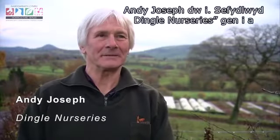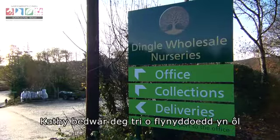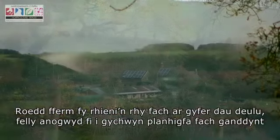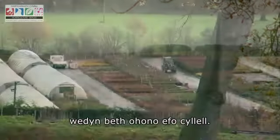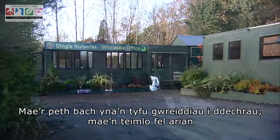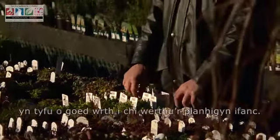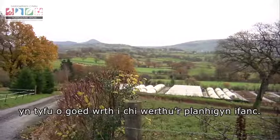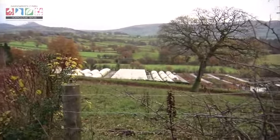I'm Andy Joseph. Me and Kathy started Dingle Nurseries 43 years ago. The farm my parents ran was too small for 2 families, so they encouraged me to start a small nursery. When we started, we grew seedlings, and it's quite magic seeing a little seedling germinate and taking cuttings, your little cuttings grow roots, and then at first you feel like money growing on trees when you're taking the cuttings and rooting them and then selling them.